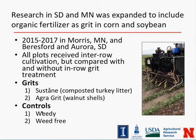Okay, so I'll start by talking about some of the data that was collected by Sharon and Michael in South Dakota, and also Frank in Minnesota over the last few years. That research was really an extension of what they had been doing, but now it included some of these organic fertilizer grits. They had about 10 site years of data across corn and soybeans from 3 locations. In each site year, they had a variety of different treatments, but what I'll share with you today is a pooled analysis across common treatments.